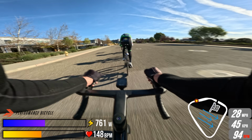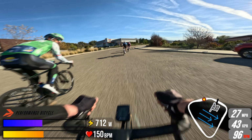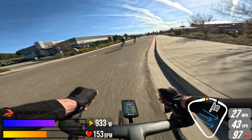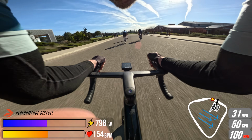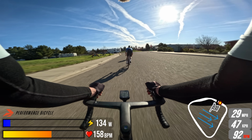But in any case, 8 is a weird number for a breakaway. You guys have heard me talk about this before. I think 4 to 5 is kind of the ideal number. 8 is too big to work together smoothly. So what ends up happening is we just keep attacking each other, as you can see.